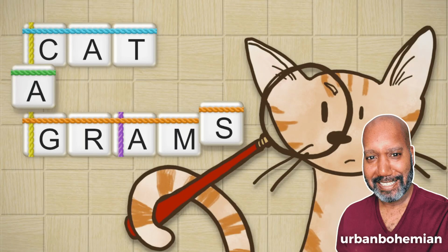Let's take a look at Catagrams from Ponderosa Games. It is a thread matching and word creating game where you will see a lot of cute, adorable cats. You'll be able to unlock outfits for them and even play a daily puzzle.